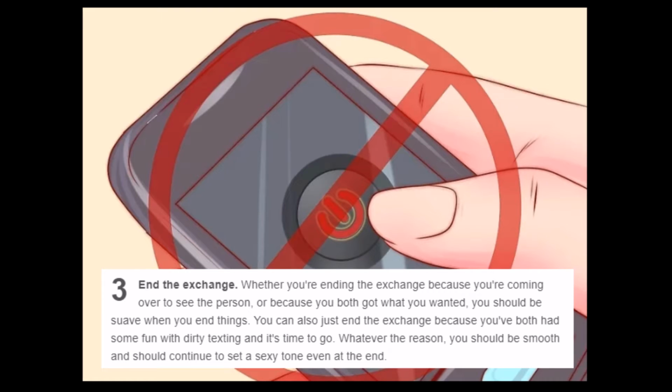Number 3, end the exchange. Goodbye. Whether you're ending the exchange because you're coming over to see the person or because you both got what you wanted, you can be suave when you end things.